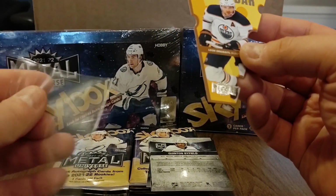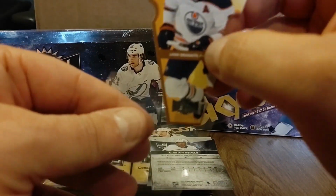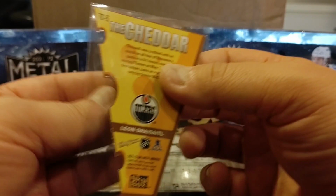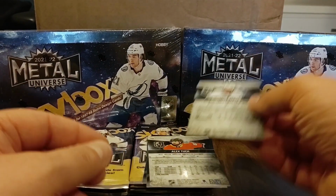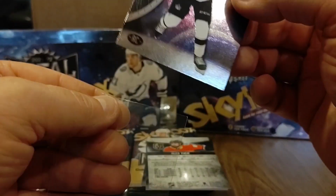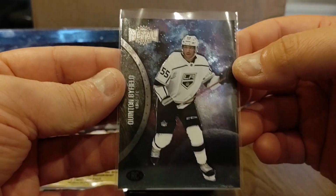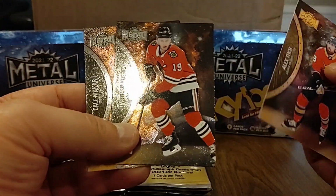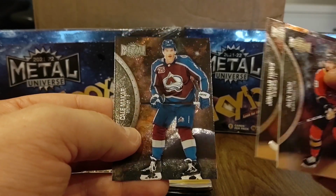We pulled Leon in a box of Clear Cut. We pulled the NHL Memoirs autograph version of his card. That is our first Leon autograph. The Cheddar. We have Quentin Byfield. This is his rookie card. These are nice cards. Very nice. Alex, Jonathan, and Kale. It's a nice card. I like that. It's a good shot.